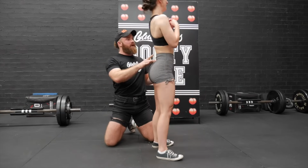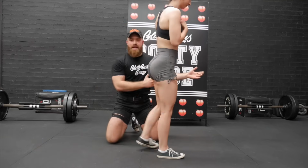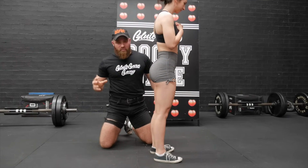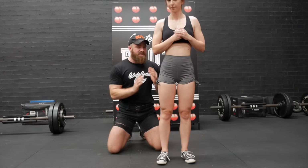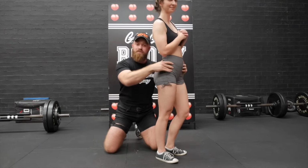Be careful, Bulky. Or doing something like a lunge. As you can see, it's still coming back and coming forward on that squeeze to get that stretch and that contraction. Now, those hip extensions mostly work the glute max, the big muscle in our glutes.